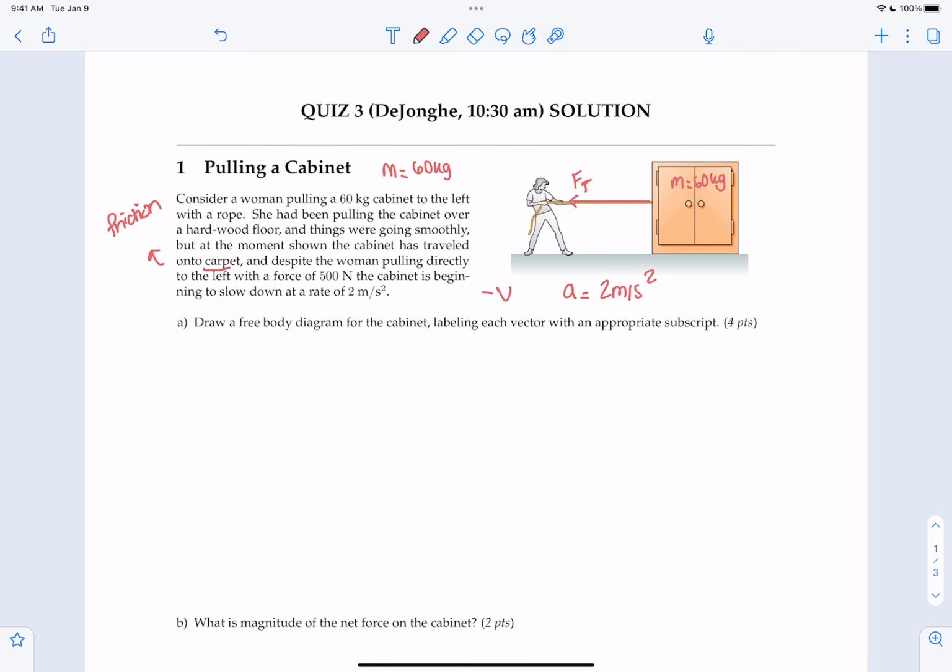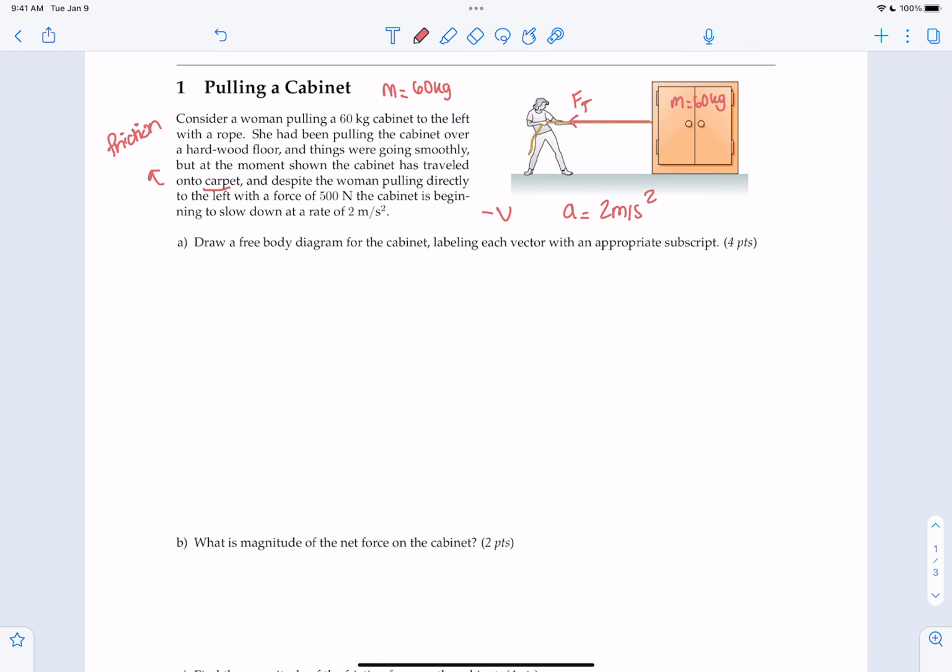So now that we have everything figured out here, part A tells us we need to draw a free body diagram for the cabinet, labeling each vector with an appropriate subscript. So we can draw our Cartesian plane here, our coordinate plane. This is positive y, positive x. Let me choose a different color here. We already have one force that we're sure of that's given to us directly in the problem. What force is that?